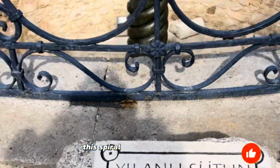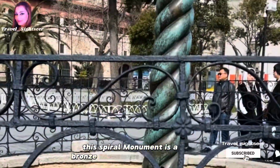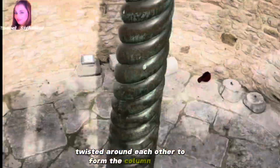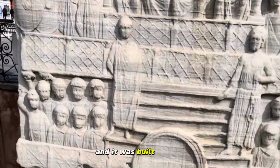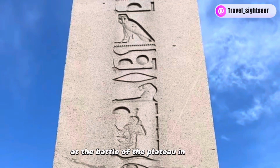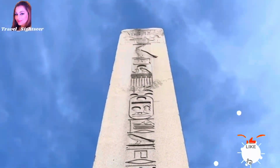This spiral monument is a bronze monument consisting of 3 snakes twisted around each other to form the column shaft, and it was built to commemorate the Greeks who fought and defended against the Persian Empire at the Battle of Plataea in 479 BC.